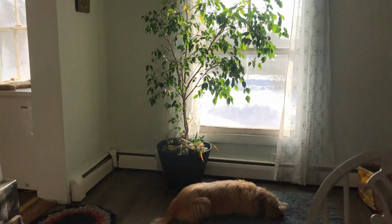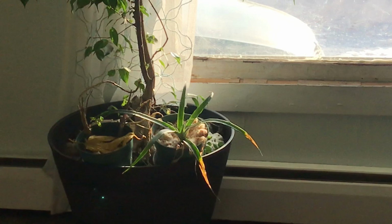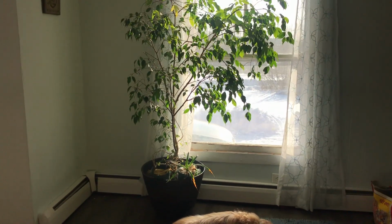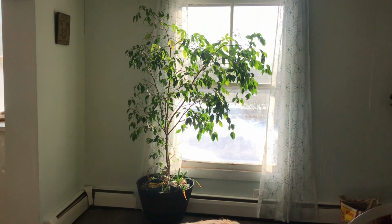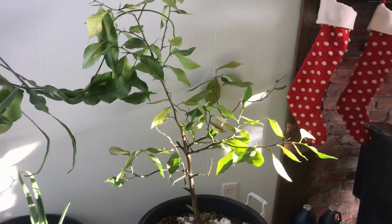At the base I have my little piña. That's my baby pineapple that I planted from a seed and have been growing. I also have a passion fruit vine planted in there and wound up through the ficus, which was not a great idea, but I did it and I have to live with it now, so that's why it looks a little wild and crazy.